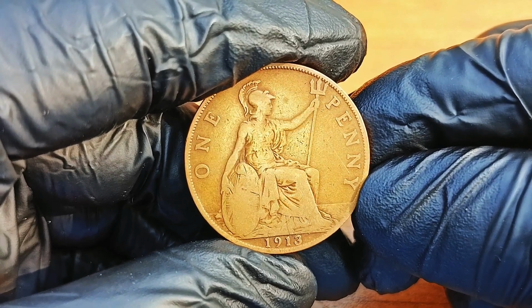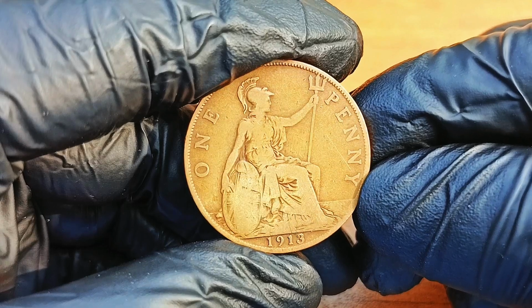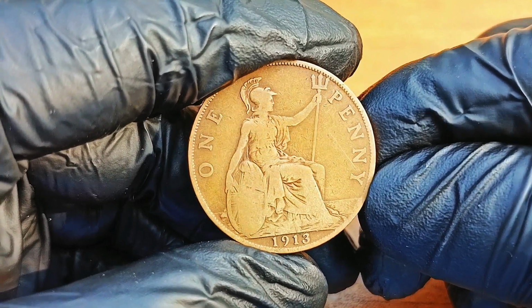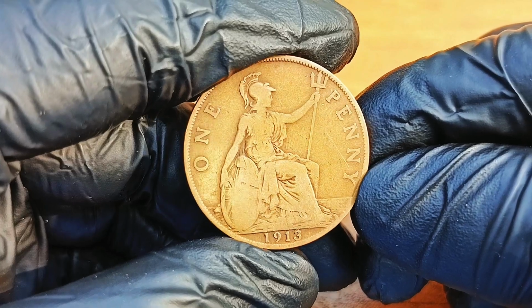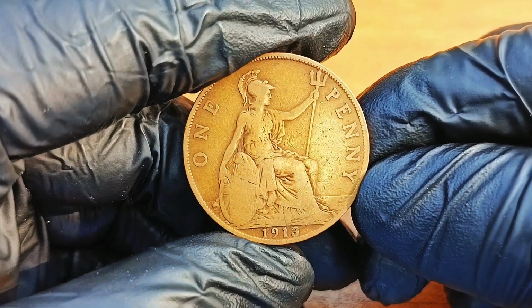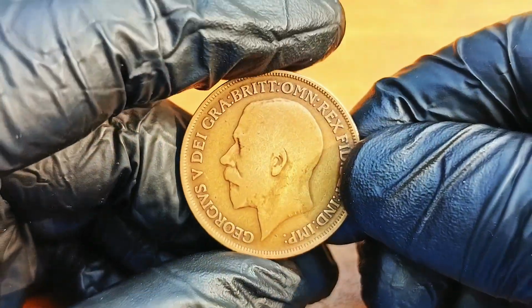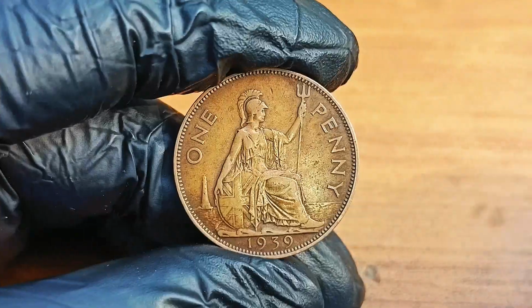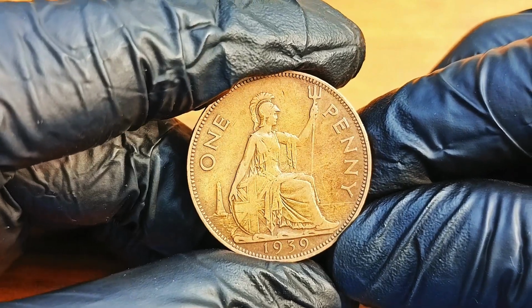Wraps up our deep dive into the United Kingdom 1 penny from 1913. Whether you're a seasoned collector or just starting, this coin is definitely one to keep an eye on. If you've got one in your collection, you might just have a little piece of history and a valuable asset on your hands.